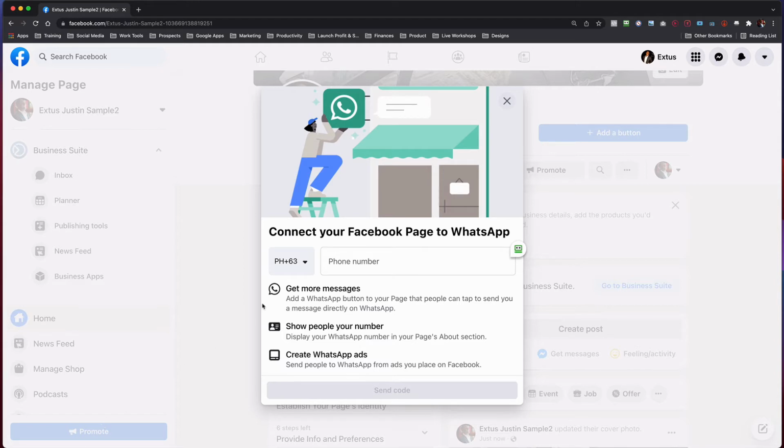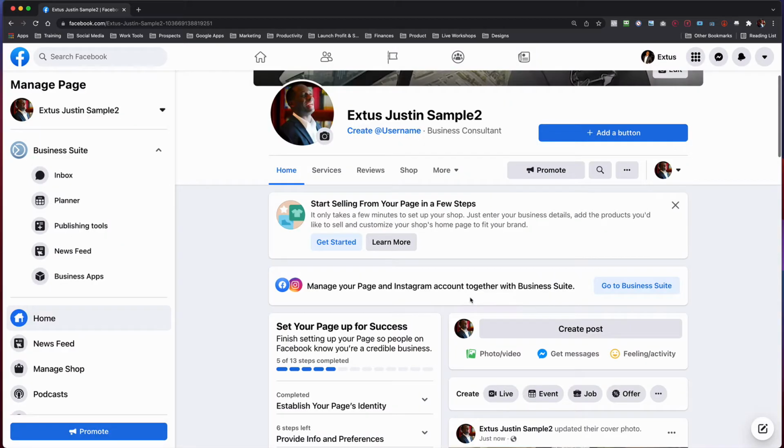Now after you've done this, you'll receive a pop-up which asks you to put in your mobile phone number. This allows you to connect your WhatsApp number if you have WhatsApp, so that once you add the WhatsApp button to your page, people can just tap and send you a message directly on WhatsApp. This step is optional. You can set it up if you want to, but for this example, I probably won't. Go ahead and set it up if you want to receive these. I'll close this out, and this is what our page will look like right now.